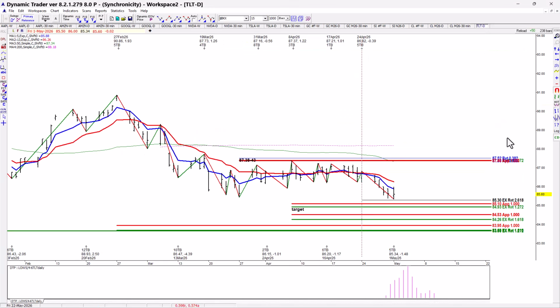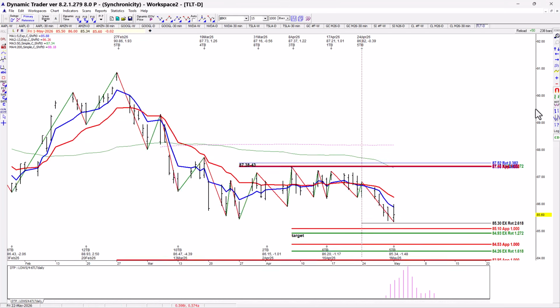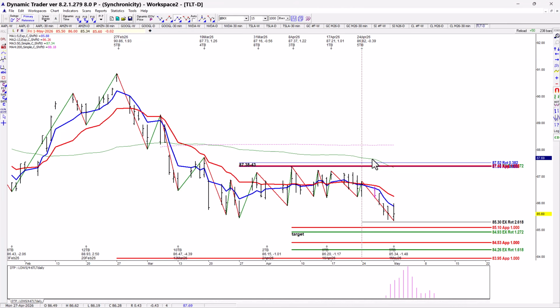And then as far as TLT, I did go ahead and run some timing. And with the histogram, if we use these smaller swings, it does give us timing May 4th through 6th for a possible bounce. But it would be considered counter trend because you're below the 200, you're below the 50, and the 5 and 13 are in a sell mode. If you wanted to look for a royal setup in TLT, what we would do is run the resistance for a possible short if we get the bounce. Okay? But let's see.